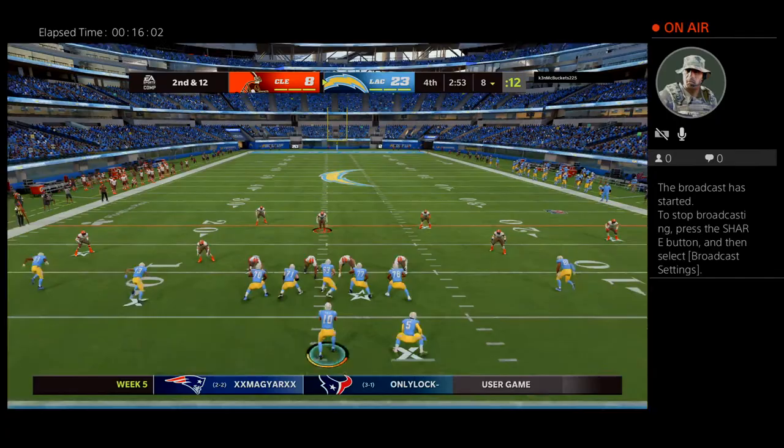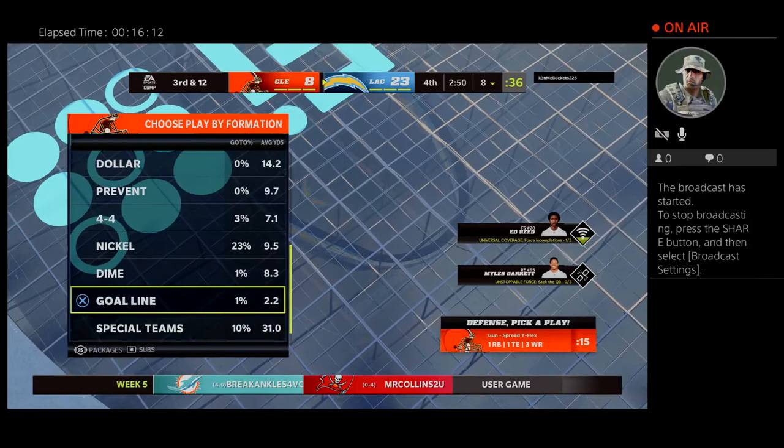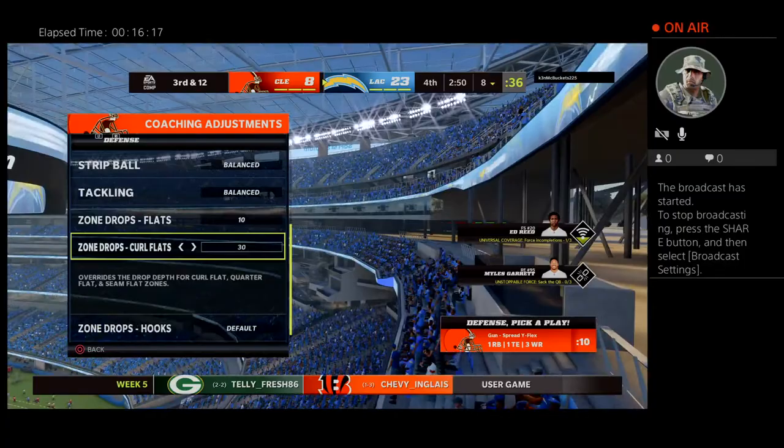From the shotgun, here's Herbert. Over the middle, and it's incomplete. As tight ends go, he might not provide the super flashy plays very often, but he's pretty reliable, usually an excellent target, and normally catches what's thrown to him, but he didn't on that play.